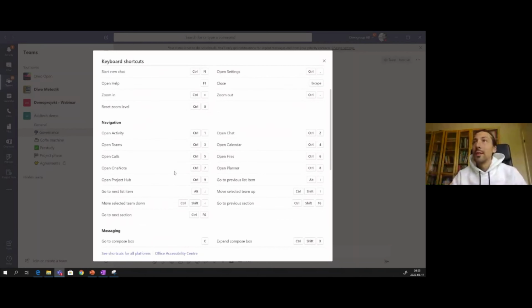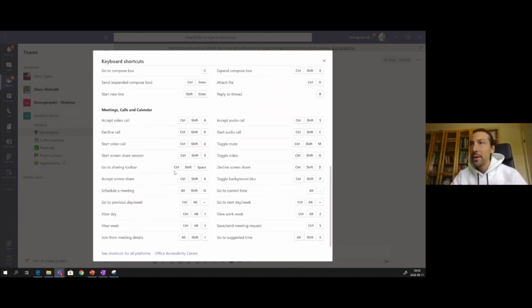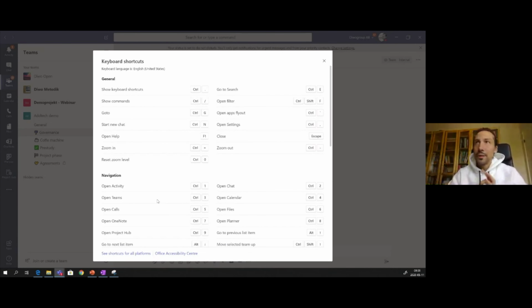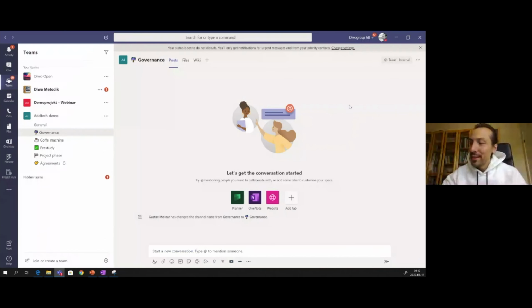And then you can just see all the things that you can do to get quick access to the things that you do most or need quick access to. So that's something to just explore. Of course, I will not go through all those shortcuts, because then it would be 45 minutes of shortcuts. So I just want to say that's one thing that's actually possible.